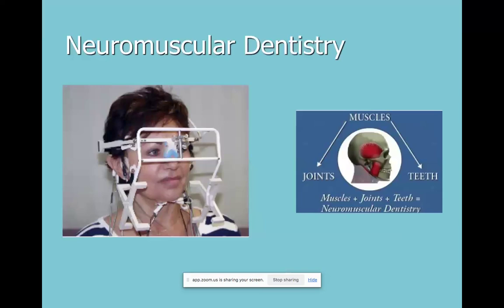Today we talk about neuromuscular dentistry. There's this typical branch which has come out of routine dentistry, and it's an additional neuromuscular dental approach. We know that the entire stomatognathic system, wherein the joints, the muscles of mastication, the accessory muscles of mastication, the gingiva, alveolar bone, and the proprioception of the teeth, they all play together for the joint health and the entire stomatognathic system. That's where neuromuscular dentistry takes a role.